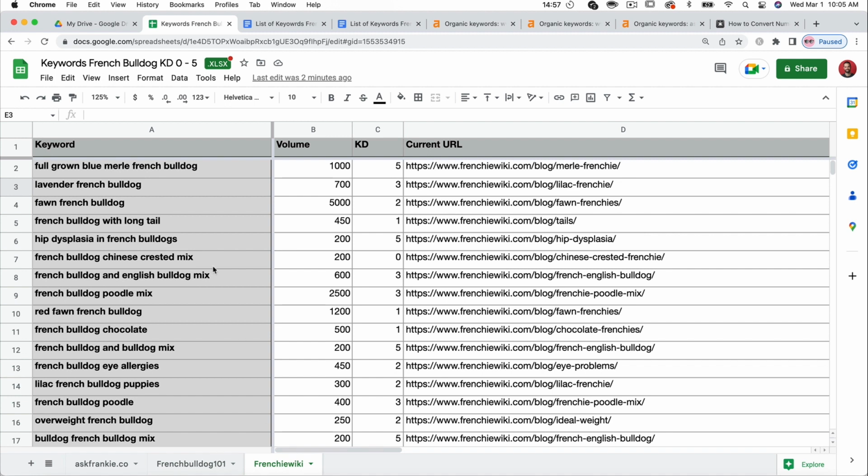So here we can see Frenchie Wiki. We've got a whole bunch of keywords to actually look through. I haven't analyzed all of them, but we can see here, full-grown blue Merle French Bulldog gets 1,000 searches a month.